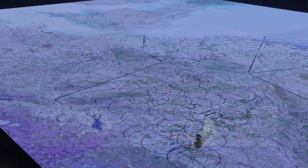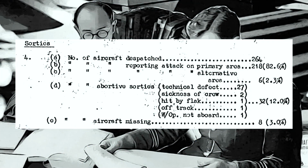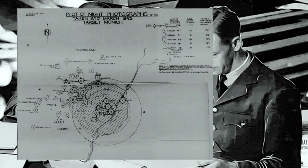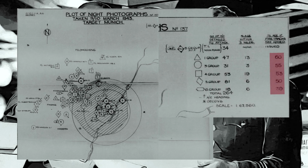over the Ruhr. RAF analysis shows that of the 264 aircraft dispatched to Munich, 32 turned back due to mainly technical problems, and 218 attacked the primary target. Of this, 52% of crews placed their bombs within 3 miles of the aiming point. Performance between the groups was roughly similar, with most placing 50 to 60% of their ordnance within 3 miles of the aiming point.